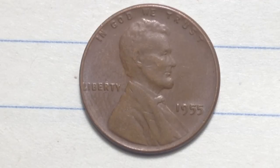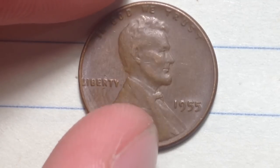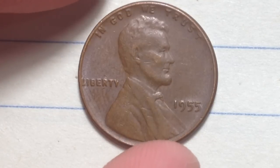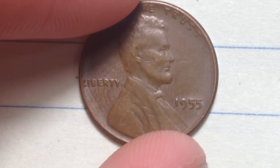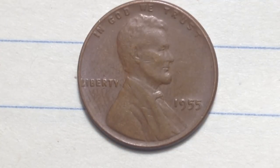But PCGS has a survival estimate of 1,200 at Mint State 60 or better, and just 75 at Mint State 65 or better. So 75 coins is the number estimated to have survived at the higher grade, but 1,200 of them might be in between Mint State 60 and 64. So there could be a lot of them out there for that 1955 doubled die.